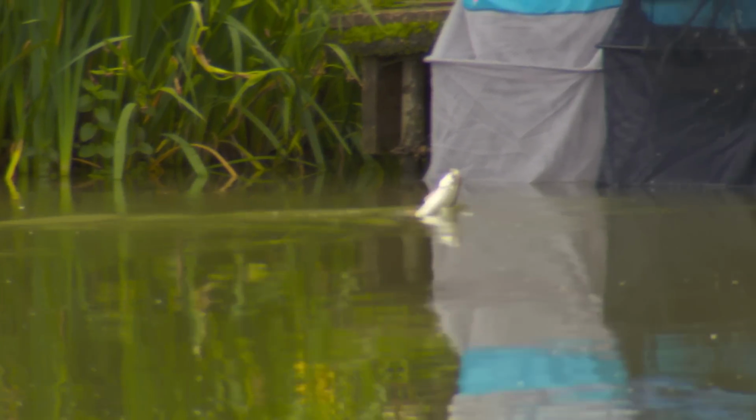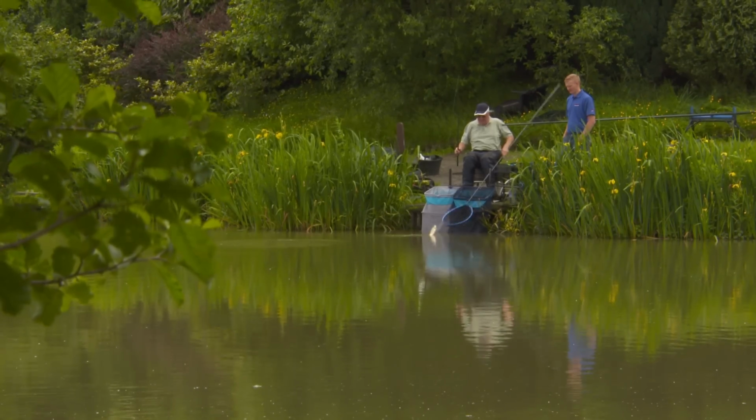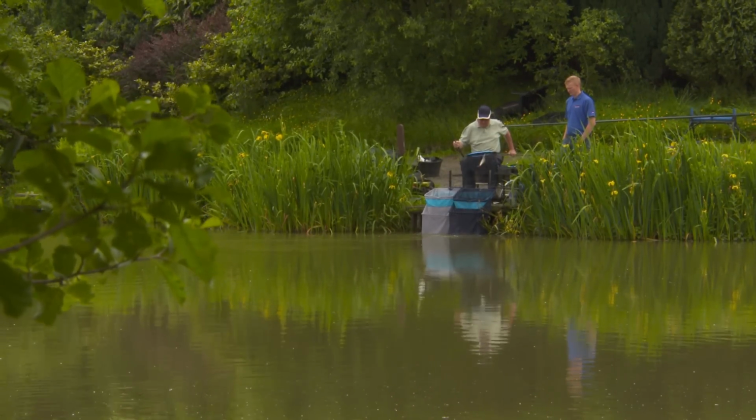We're well into the match now, folks, and it's very difficult to say who's winning at the moment. Neil took a clear lead. He started fishing pellets, shallow on the pole, caught some big chub, an odd F1, and there's been an odd big carp swimming about as well, so he only needs to catch 1 or 2 of them and they'll really boost his weight. Adam, on the other hand, had a little bit slower start.